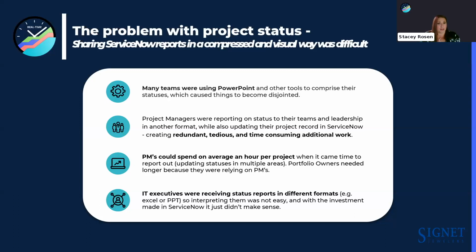People found, when we started asking, there are limitations there. I can't visualize it well. I can't put it in a PDF. I can't put it into a PowerPoint. My stakeholders want to see this in a certain way. They want to see high-level project health.